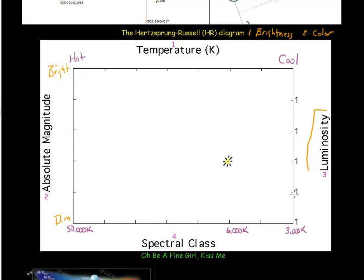This is luminosity of 0.1. This would be luminosity of 10, 100. Let me get rid of that, because that didn't work out well. This is 100. This would be 1,000. And these stars up here would be 10,000 times brighter, which means if you put them at the same distance, 10,000 times brighter.